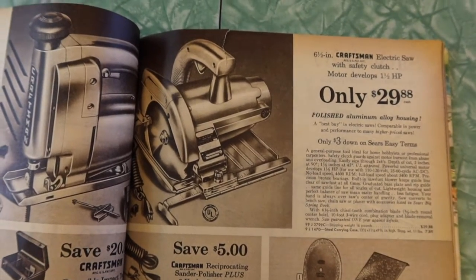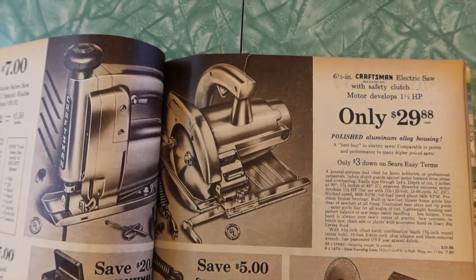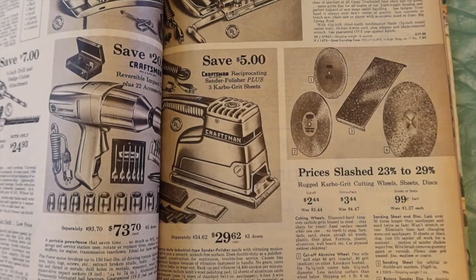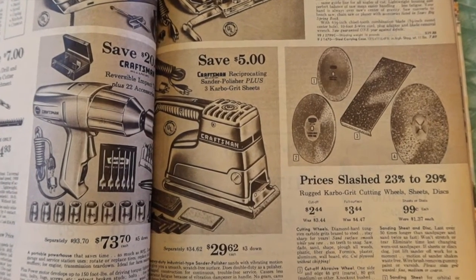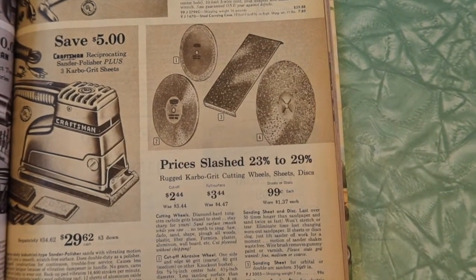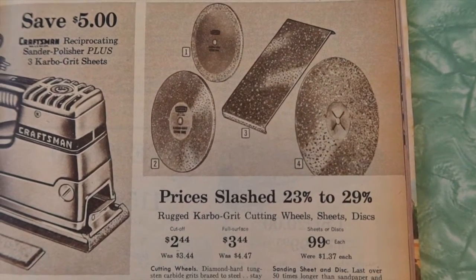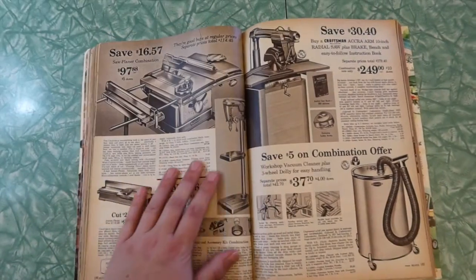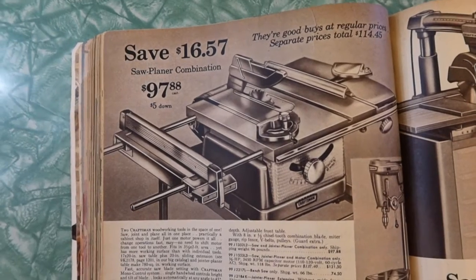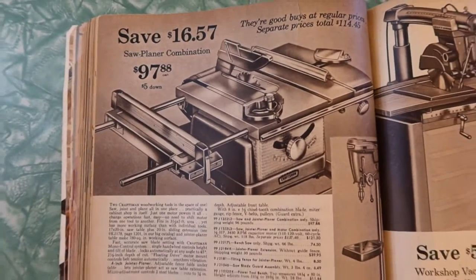Only $29.88 for the 6.5-inch Craftsman electric saw with safety clutch. Motor develops 1.5 horsepower. Again, stuff I don't understand. Craftsman reciprocating sander polisher plus 3 carbo grit sheets. Prices slashed 23% to 29% on rugged carbo grit cutting wheels, sheets, and discs. And that's all I have to say about that. Over here, it's our saw planer combination, $97.88. I bet that would be quite a few $100s, if not over $1,000 today.